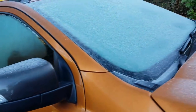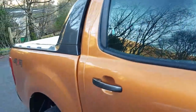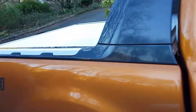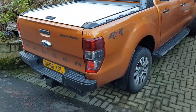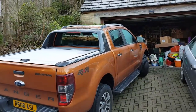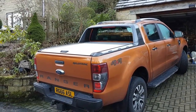So as you can see, nice and icy this morning, and if you have a look at the watch, it's nearly 2 o'clock and it's still covered in ice. So what I'm going to do is take it out and just show you what the problem is with the four-wheel drive, and why I think Ford are being a little bit stupid about this.